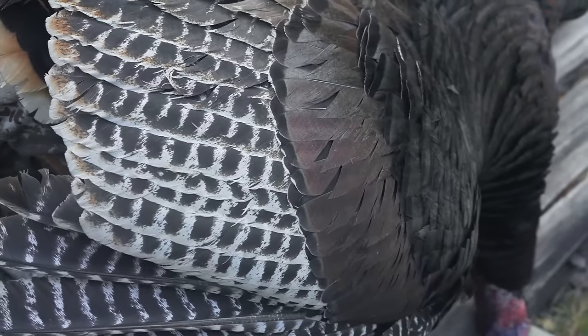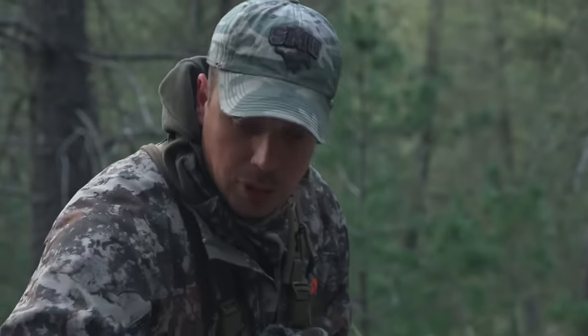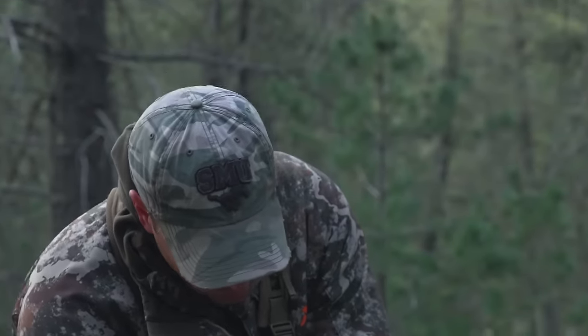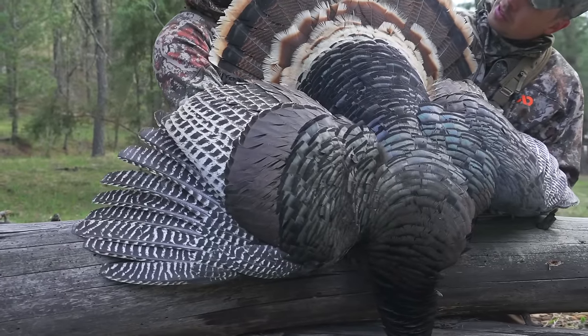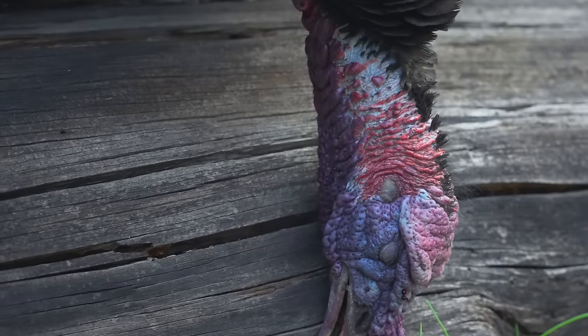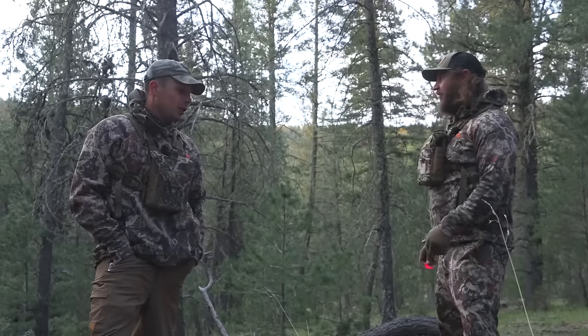His tips are all worn down on his wing feathers. Yeah, if you look at these things, they're super rounded. And I guarantee you he's just hitting rocks a lot. Who knows, man? Not that I care at all. I know, that's how I am.